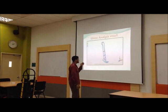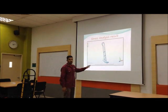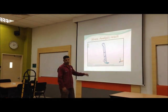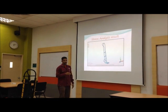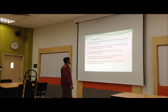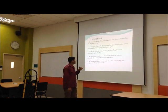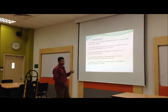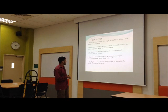So this one is the stress. According to this result, I think it's no problem for our design, and we can just proceed to the fabrication, but just a little modification we need to do. According to this analysis result, the modification is not necessary for this design for the stress strength. For the further procedure, the modification will apply on the fabrication of the trolley.